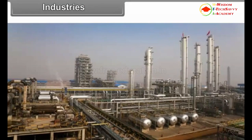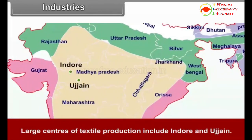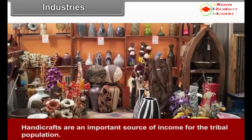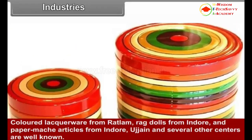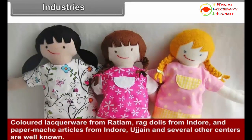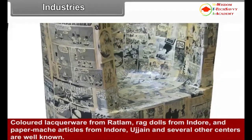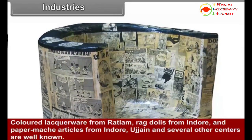Industries. Textiles are a major industry in Malwa region. Large centers of textile production include Indore and Ujjain. Handicrafts are an important source of income for the tribal population. Colored lacquerware from Ratlam, rag dolls from Indore, and papier-mâché articles from Indore, Ujjain and several other centers are well known.